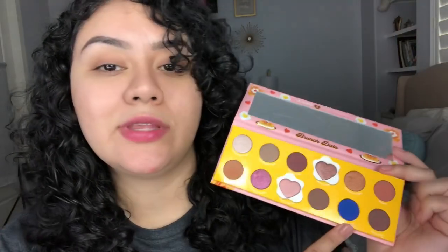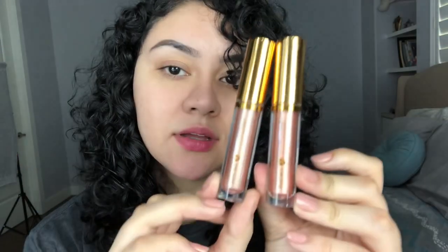I wanted to incorporate the blue with my look today, but I will not be doing that, mostly because I also purchased the Supershadows. So I'd rather use this with my look today. This one is in Bellini. It's more like a creamy, metallic-y type of thing going on. You see that? And the other one is more of like a glitter.